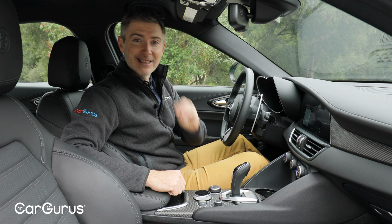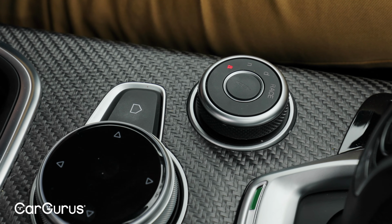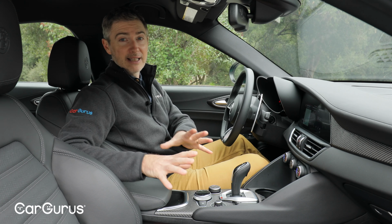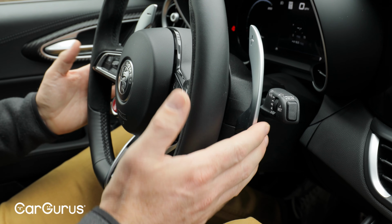A couple of other highlights in this interior I want to point out. For one, you've got your volume knob down here in the center console, and then on the other side is your drive mode select. What I like is that these three rotary knobs are all different sizes and have slightly different textures. So last night when I was driving, I was able to keep my eyes on the road and know exactly which of these buttons I was reaching for, so that's pretty cool. I also love these paddle shifters.